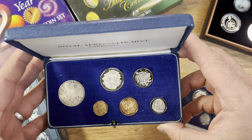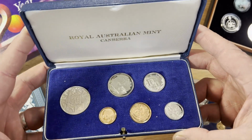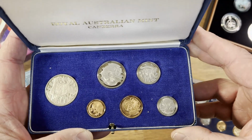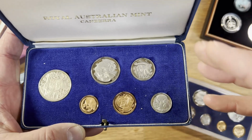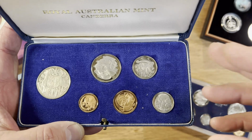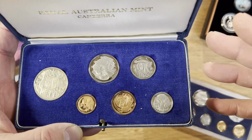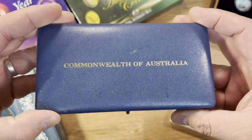Absolutely spot on set to get. As you can see, this is in mint condition. It's very, very rare also to get it in mint condition like this. So you're currently looking around $400 for this, but potentially more, given that this one is in such good condition, and a low mintage of 18,110. So a very nice low mintage.